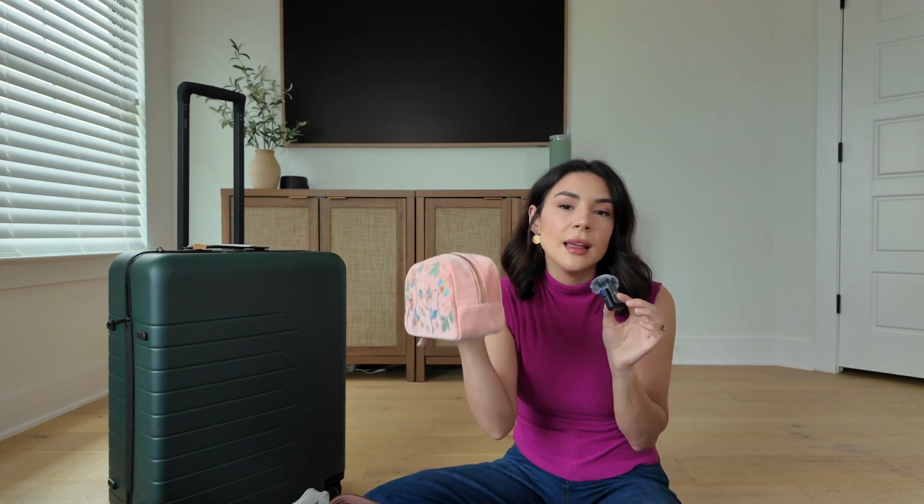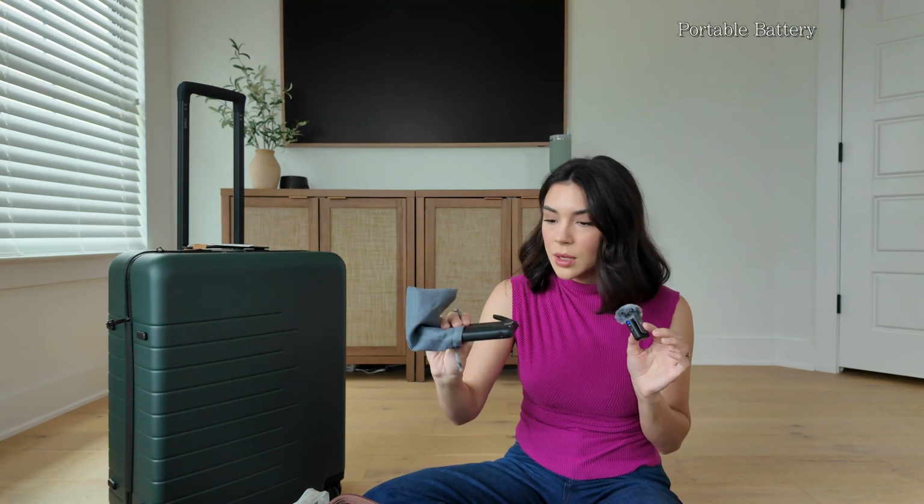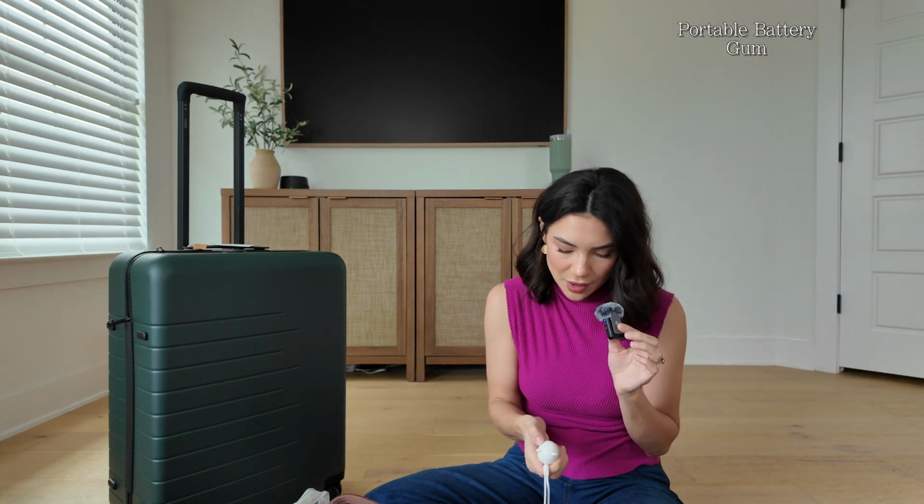And then this is another in-flight survival kit, and let's see what's in it. Starting off strong, we have a portable battery. So it's got all these little plugins that you can use to plug in whatever you like. Got that charged up, ready to go. I also have some gum. This I actually really like. I used this on my last flight.